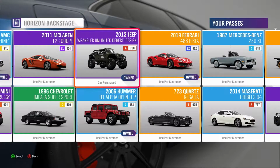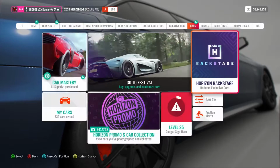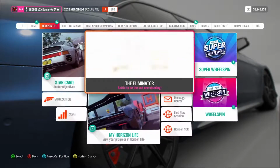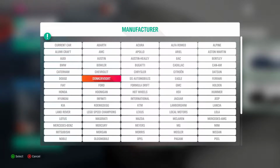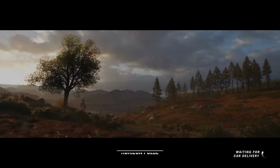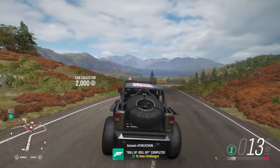There we go. But we did just buy the Wrangler Unlimited DeBerti Designs Jeep. Like I said, I've been wanting that for a while, so good time to pick it up. So let's see. I don't know where it would be. If it's under DeBerti Designs, I don't see that. So maybe it's under Jeep. If I can find that. Yeah, there we go. So we're going to jump into it, and that'll complete the first chapter of that weekly Forzathon challenge. There we go. Roll up, roll up. So let's check that out.